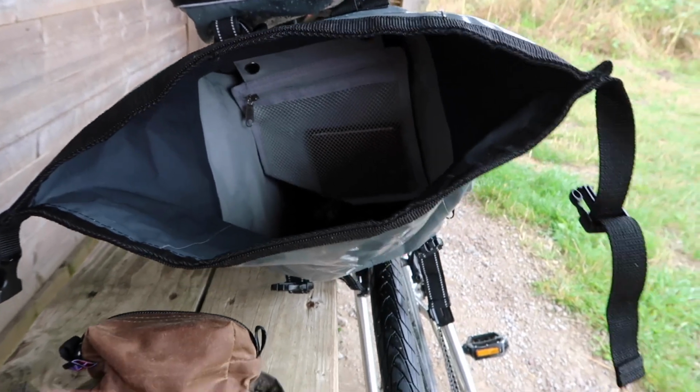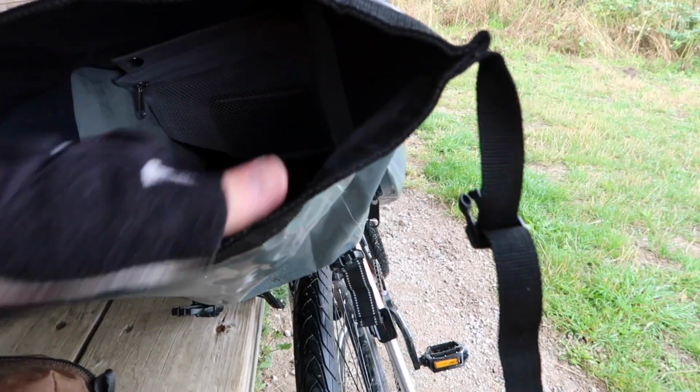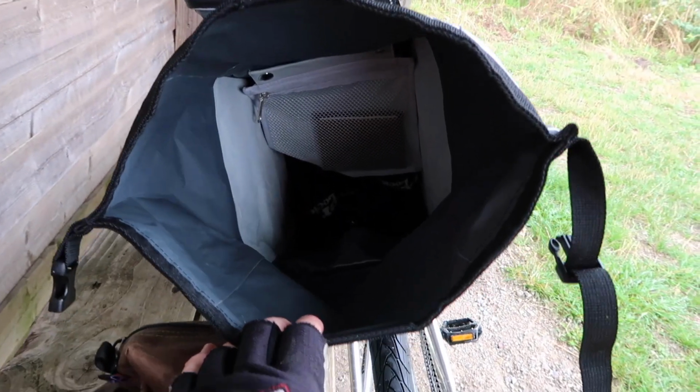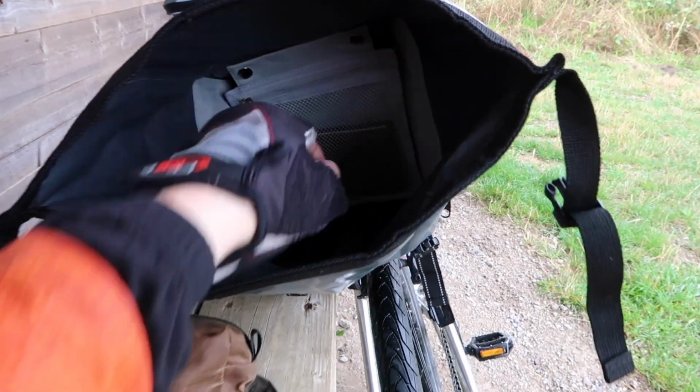So there's still loads of room in there, even with the things I bought. So it's a good test. I'm sure I could get enough camping gear in there for an overnighter, which will be probably my next trip, maybe, weather permitting.